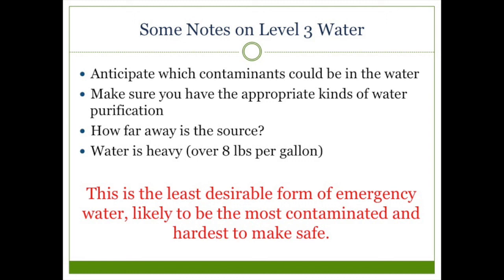So if you want to gather some water that's a mile away and you're on foot, if you're trying to bring home 5 or 10 gallons of water, you're talking about 40 or 80 pounds. And water is also pretty cumbersome to carry, the way most containers are.